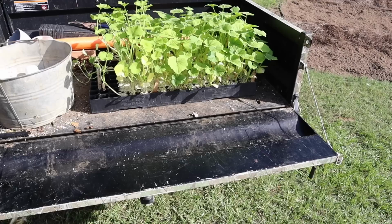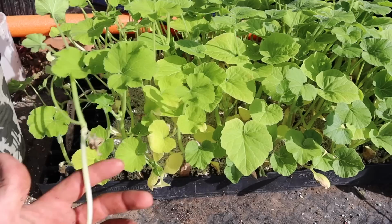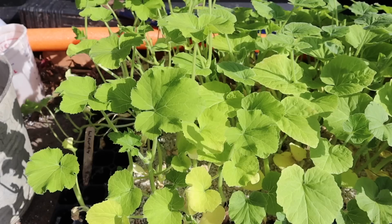So we got the warty goblin in the ground. Most of these in this tray are the polar bear variety, which we're saving for that plot that the chickens are on right now. We'll get those in the ground within the next week. But today, we're gonna be putting in these guys, this cargo variety, which is supposed to be a kind of big, tall, upright, nice jack-o'-lantern type.